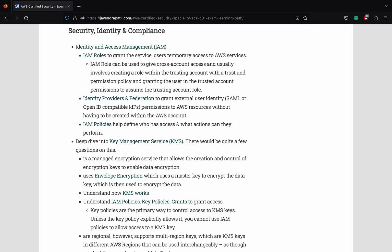Understand envelope encryption, which is a two-step process where a master key is used to encrypt a data key and the data key is used to encrypt the actual data. The encrypted data key and the encrypted data are then stored together. KMS supports AWS owned, AWS managed and customer managed keys, which have different behaviors in terms of control, access and rotation.